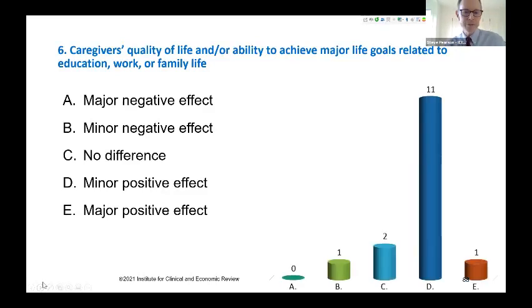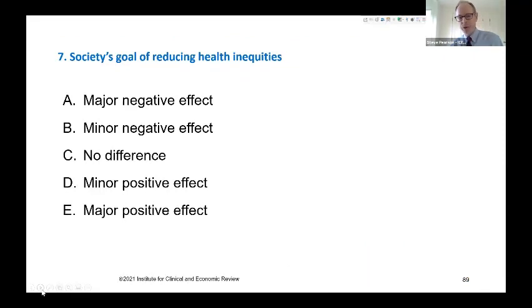Okay, we did get 15 right at the end. Thanks. So we have one minor negative, 2 average. This looks very similar to the last one, 11 minor positive and 1 major positive. Okay, next question. A little bit trickier one.